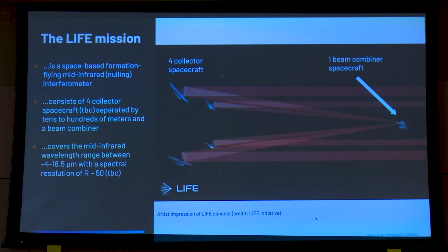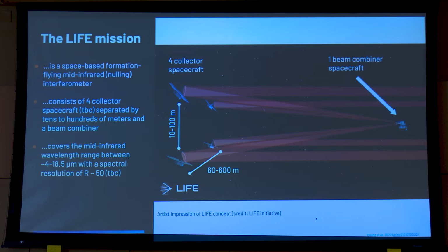I think what is somewhat more clear is the baseline separation. So we're going to talk about a few tens to a few hundreds of meters in one dimension and a few tens to maybe 100 meters in the other direction. So it's going to be maybe a rectangular shape for the collector spacecraft. And then we have a beam combiner here.